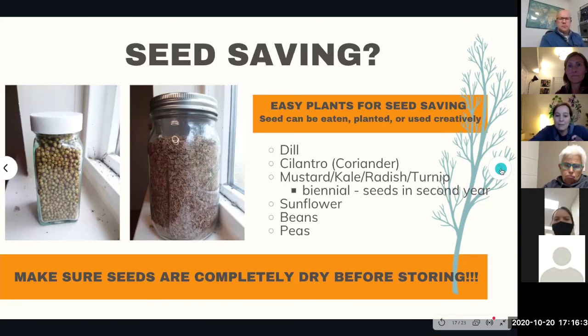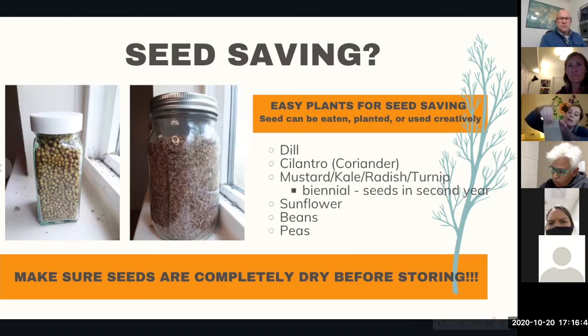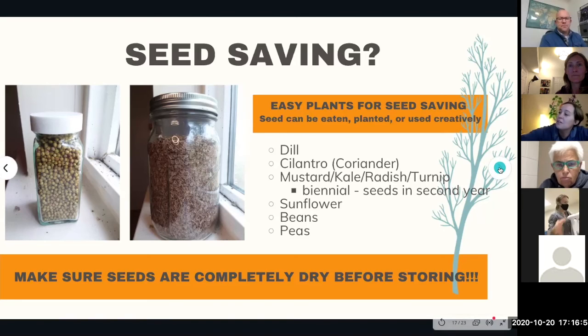And then, like I said, make sure they're completely dry before you put them in a closed container. You can just dry them in a paper bag that's open, or we have a drying rack here at our house. And I'm happy to share any of these extra seeds. If you guys need any dill seed, I have enough.